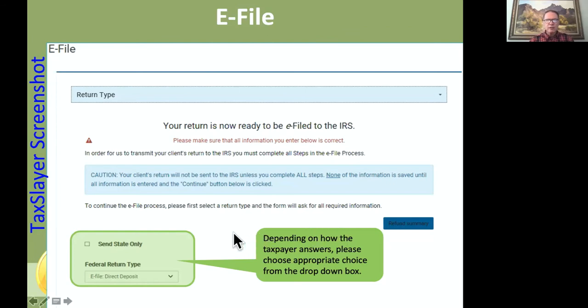And then over here, you can select from the drop-down menu the federal return type. And we always recommend e-file direct deposit. It could be e-file paper check. It could be mail copy, so that it's not e-filed, it's mailed in. But of course, then they won't see anything for months.